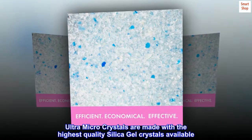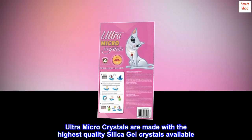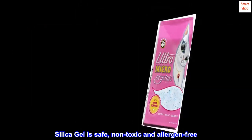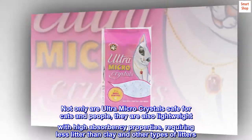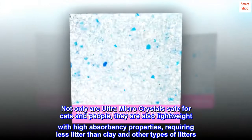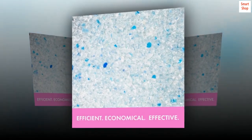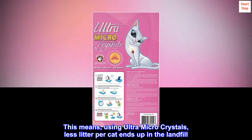Ultra microcrystals are made with the highest quality silica gel crystals available. Silica gel is safe, non-toxic and allergen-free. Not only are ultra microcrystals safe for cats and people, they are also lightweight with high absorbency properties, requiring less litter than clay and other types of litters. This means, using ultra microcrystals, less litter per cat ends up in the landfill.